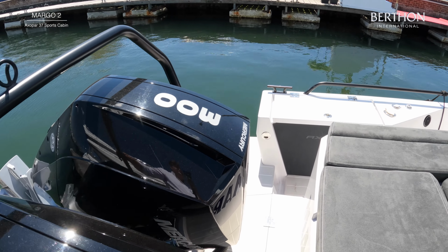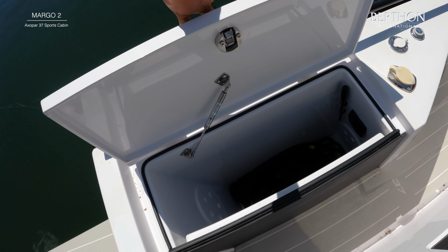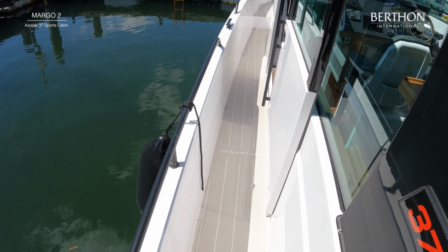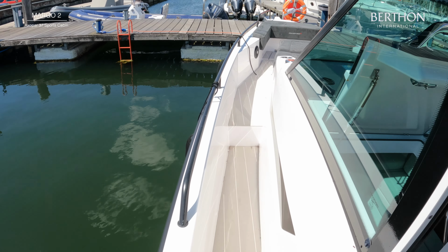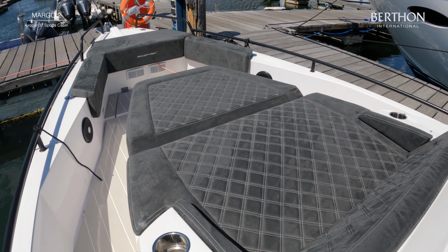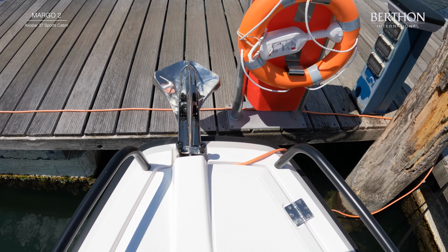She is, as I mentioned, the Brabus line, so as you walk around you will notice certain features such as the cleats in the interior. You've got the Brabus wheel and other features. As you walk around you'll notice them quite clearly. Just looking over this upholstery again, it's in amazing condition. Got several lockers up the front here, one being your anchor locker, a large Delta on the front, all run by a Lumar windlass.